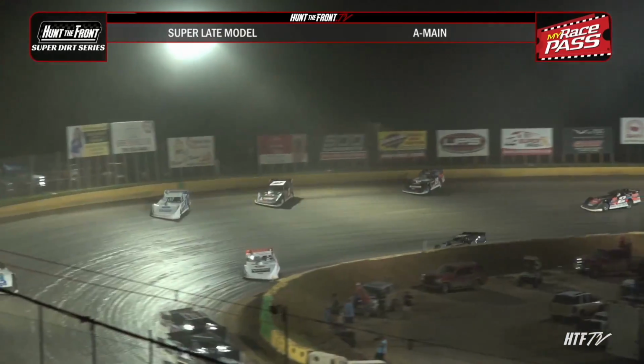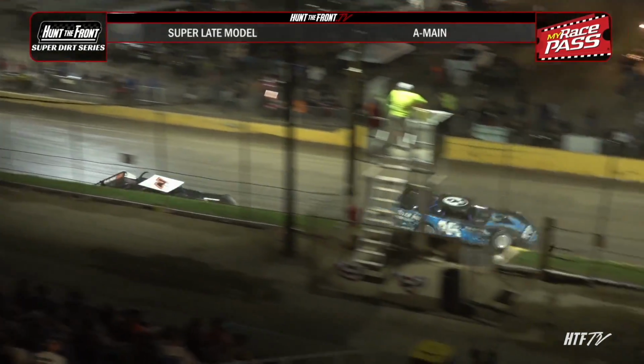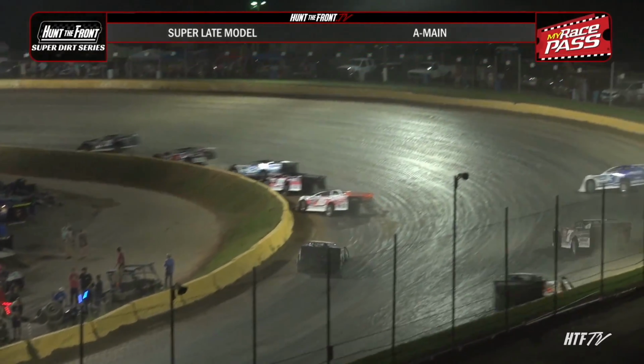And you've almost got put up into the outside wall by an unknowing Dalton Cook who didn't know he was there. Dalton knows he's there now. The battle for 9th is in turn 1.